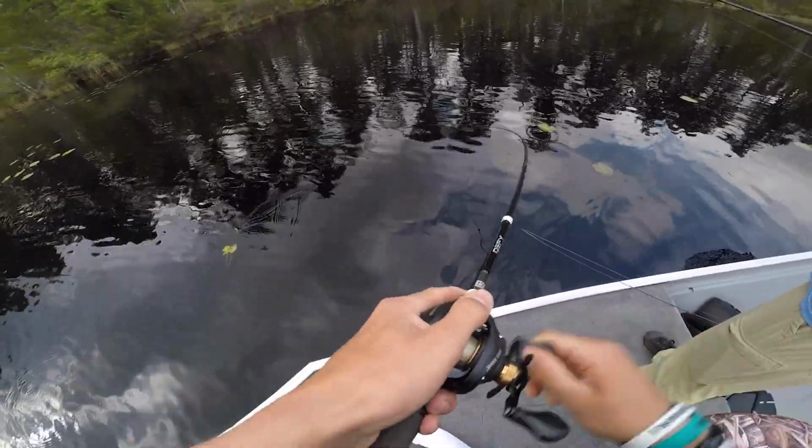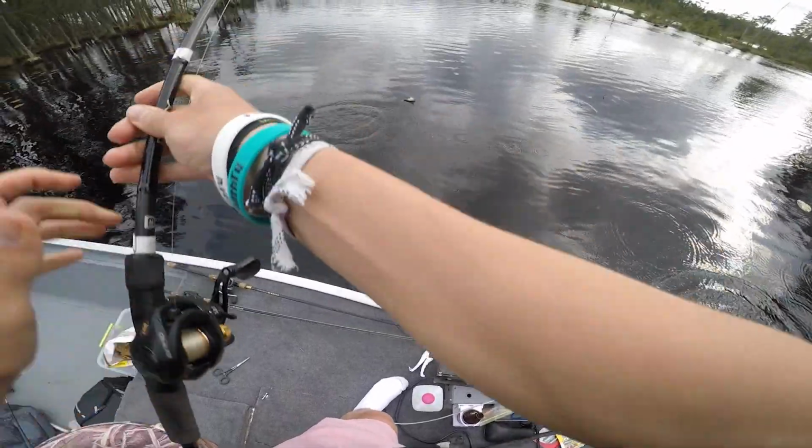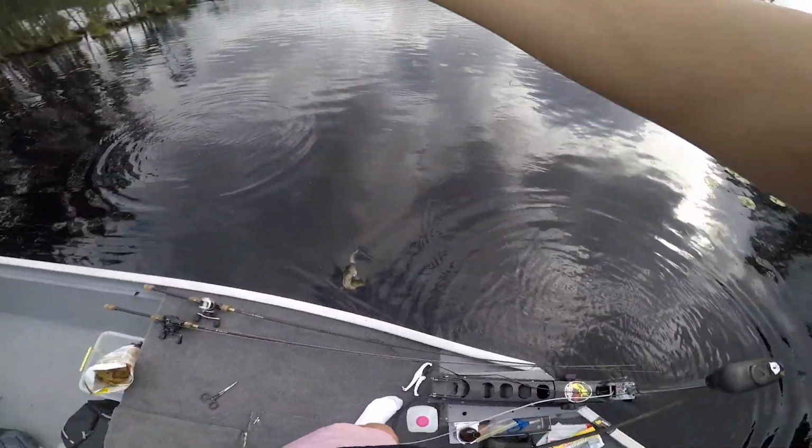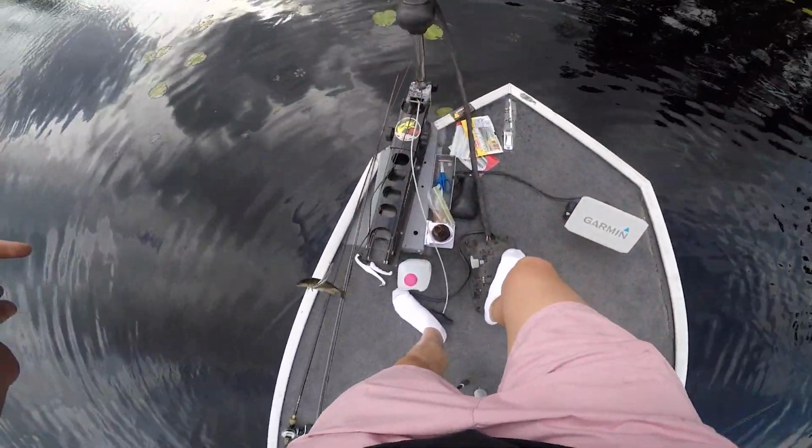Oh, I got him. He's really low. He's so tiny. Oh, I didn't even hook... I hooked him in the side. He must have swiped it. Hooked him weird. Fish is a fish. He's so tiny though.